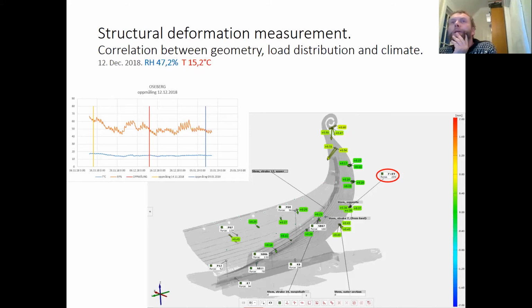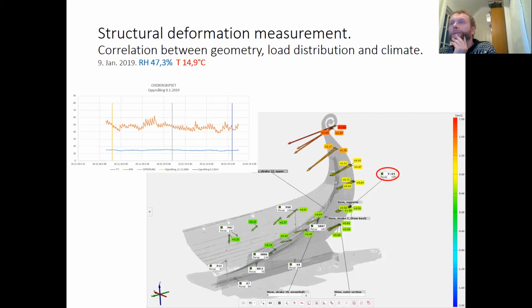Then we go into our driest season in January, February. Now we are at the red line. That's the acquisition time, where we are at 47.2. Now we're going to move ahead. What is happening in between here? It's going a bit up and down, but we are more or less at the same level when we arrive in January.